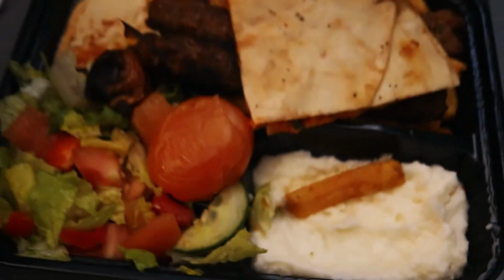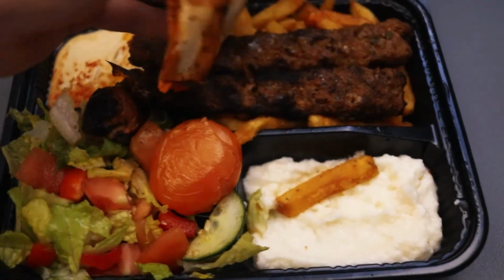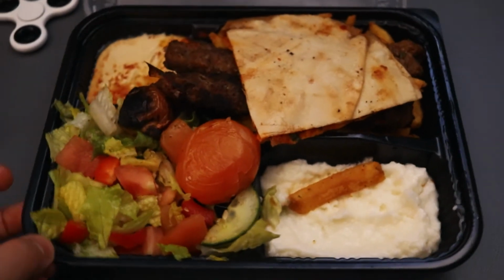Anyways, the meat was super flavorful and juicy, loaded with spices. The garlic sauce, like, injected into my veins. Hummus, same thing, I'd inject it into my veins. All the vegetables are super fresh. The pita was nice, had a nice sauce layered onto it. Paired really well, like when you make a little sandwich with the meat and stuff. Every component of this dish came together beautifully.